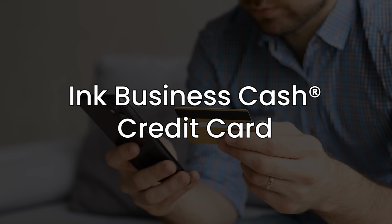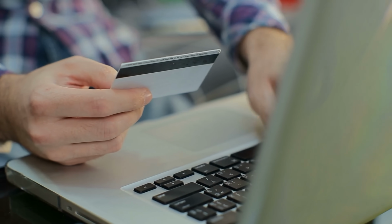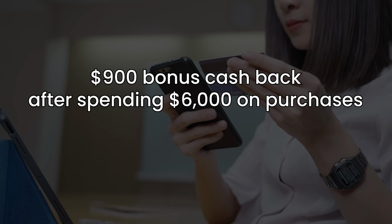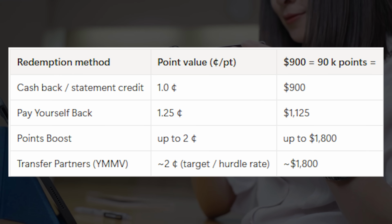Next up is the Ink Business Cash credit card. No annual fee here as well, but different multipliers. So this one's around office supply stores and also gas stations, while the prior one was more of a catch-all card. You're getting the same $900 bonus cash back after 6,000 in purchases in the first 3 months from account opening. Also same value chart as well, so you do have more upside. Reminder that you can get both of these since they're considered separate products.